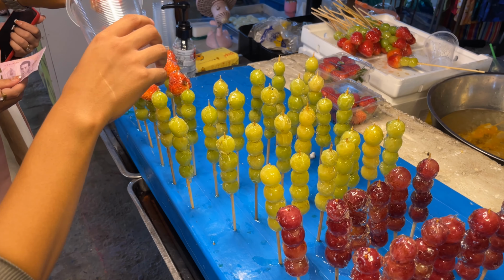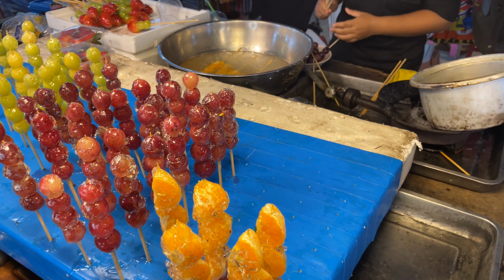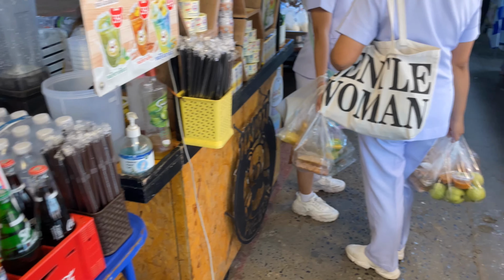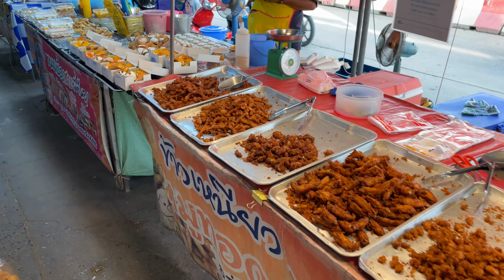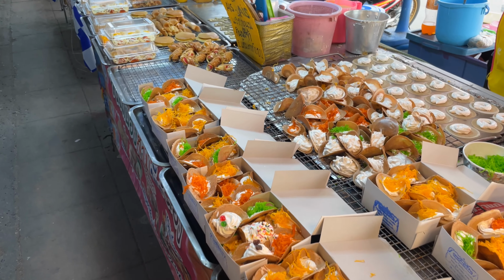Now, you never saw these in Thailand like a year ago. And now you see them all over the place. I saw them in Taiwan, and since then I've seen them in all these night markets in Thailand. It's a great little snack. I really like those with the oranges. The oranges are fantastic. The strawberries are pretty good also.